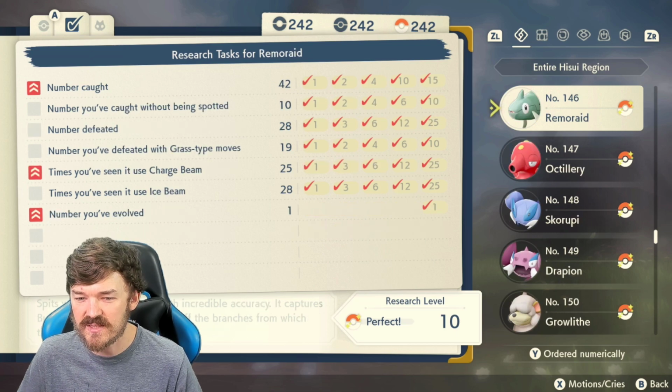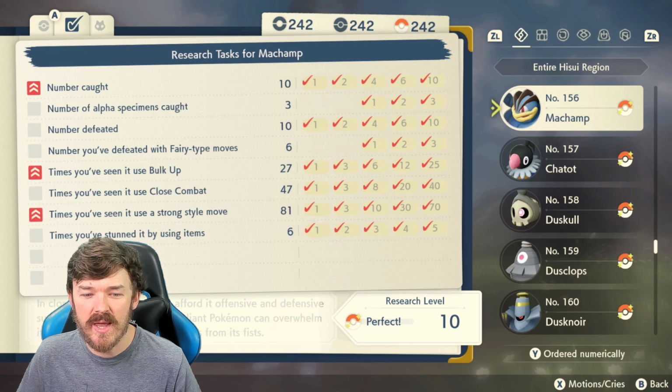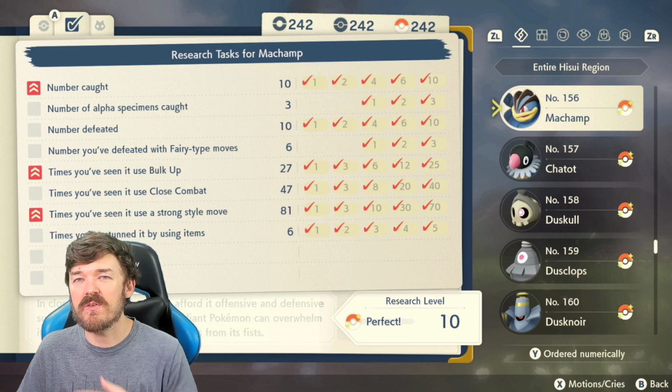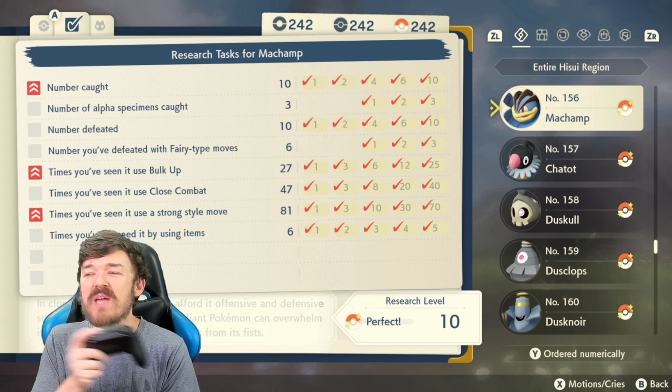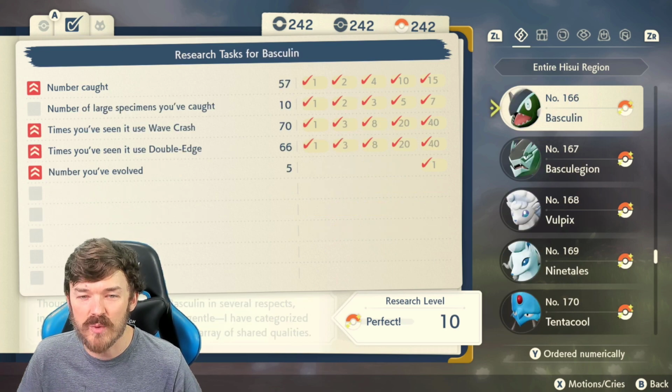I still have some requests to do. I still have some shiny Pokemon to catch, but this is done and it's out of the way, and now I can run through the land of Hisui freely and know that I have the best shiny odds on every single Pokemon that I encounter. So that's a really, really, really good feeling.